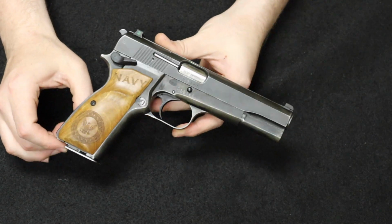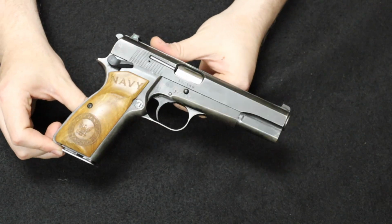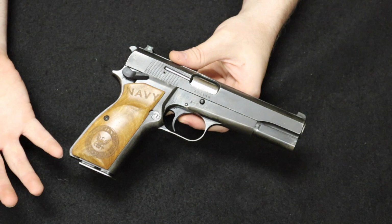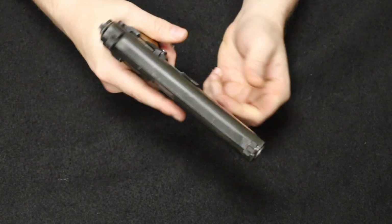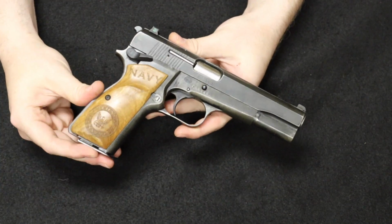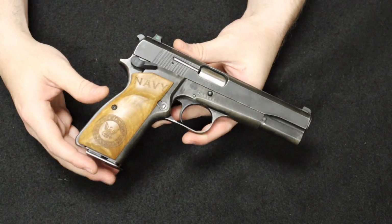Now, even though they were a non-licensed manufactured version of the Hi Power, the part standardization was still pretty consistent with the ones that they had produced for the previous 20 years under FN license and observation. So the pistols are still relatively known for good quality and, again, parts interchangeability, unlike things like the Hungarian FEG copies of the Hi Power.